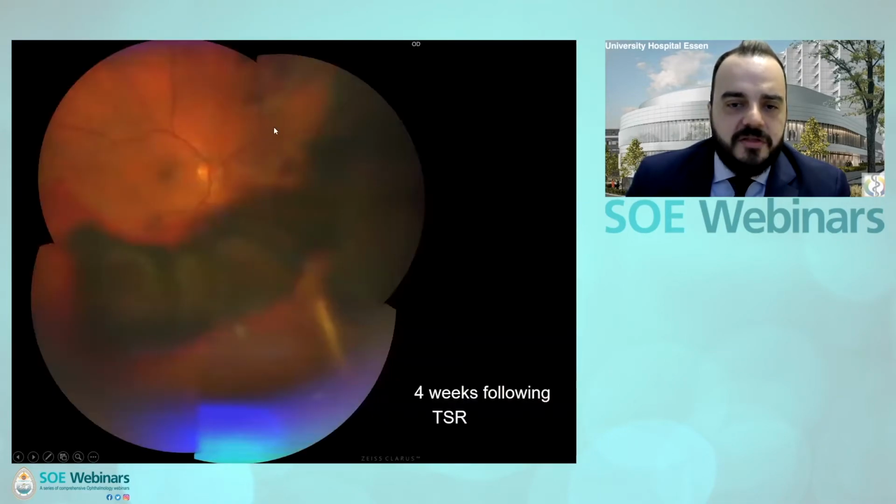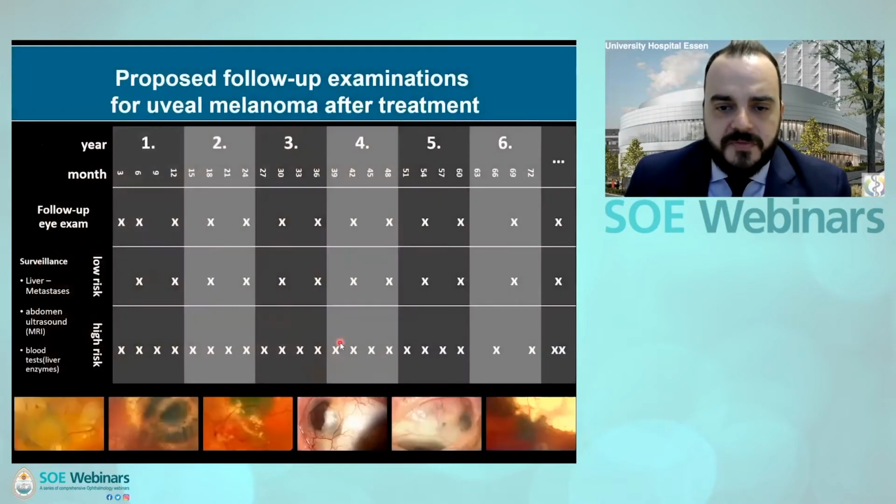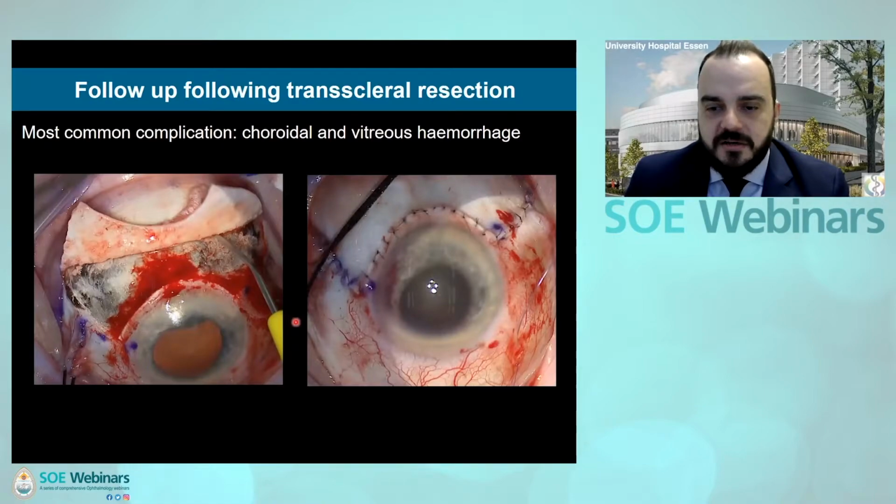Now, this is the patient 4 weeks after the surgery. You can see here a little bit of retinal detachment with subretinal blood, but the posterior pole is actually very good. This is our scheme, how we follow up the patients after uveal melanoma treatment. We normally check the patients every 3 months, but when we are talking about resections, then we don't stick to the protocol. Most common complications are choroidal and vitreous hemorrhages following transscleral resection.